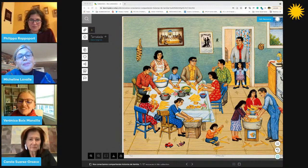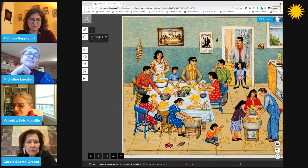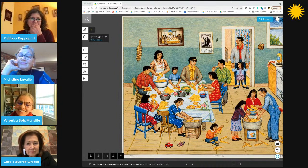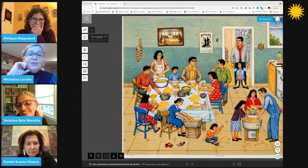So let us shift into what this image makes us feel. What's the feel of this image? What does it make us feel? Warmth. Warm. What else? What other words come to mind when we think about the emotion or the feel that this image conveys? Closeness. Anticipation to eat the tamales.